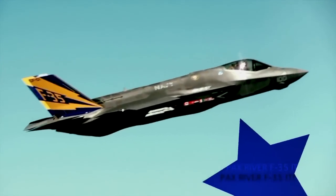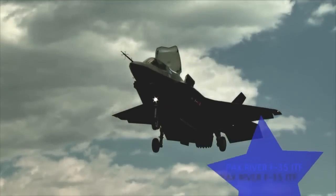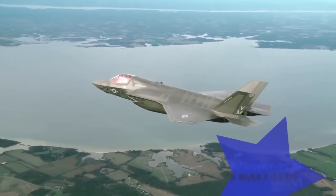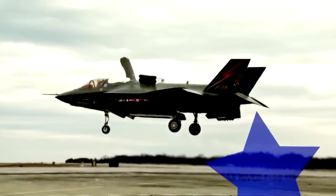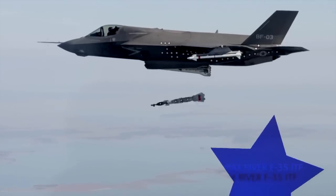Throughout 2012, the Pax River F-35 ITF has continued to excel and complete testing that has exceeded everyone's expectations. The ITF has been a part of testing 11 different F-35s, which has amounted to over 7,000 test points. The future of the fighter jet is becoming a reality at the Pax River F-35 ITF as testing continues in order to get this jet ready to protect the skies for decades to come.